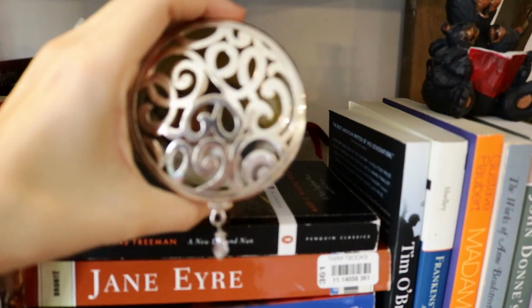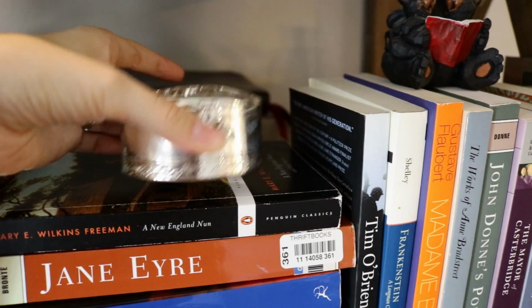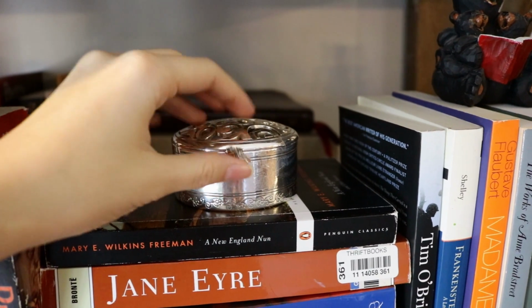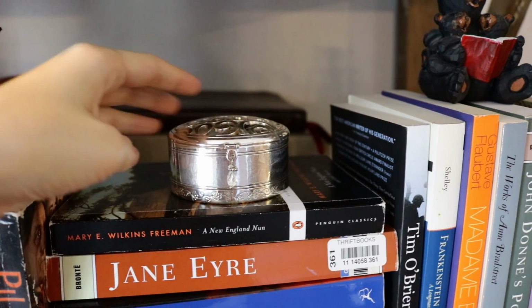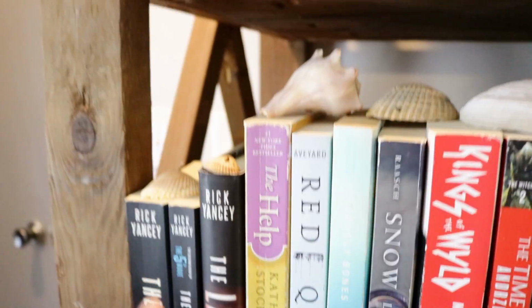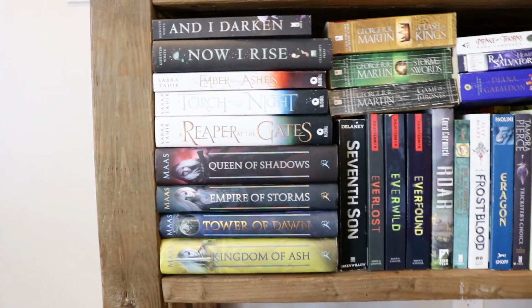I have my little bear who's reading. These are rocks that I got in Greece. It's taped right now, so I'm not going to open it, but I went to Greece as my graduation trip after high school, so those are some rocks from Greece. Ethan got me these shells just on different trips and stuff.